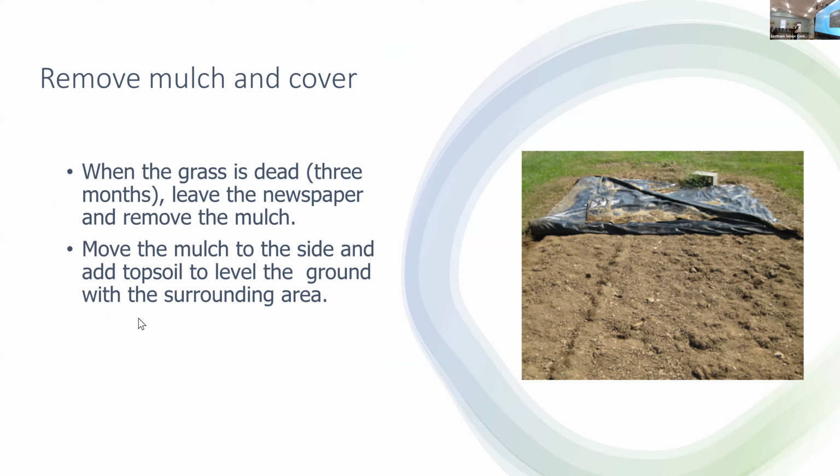If you use cardboard and the cardboard disintegrates, that's fine. It disintegrates into the ground. Just remove any large intact pieces. You can set the mulch aside to be used later, but move the mulch to the side and add topsoil so that your ground is level with the surrounding area.